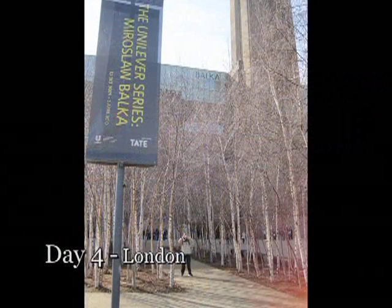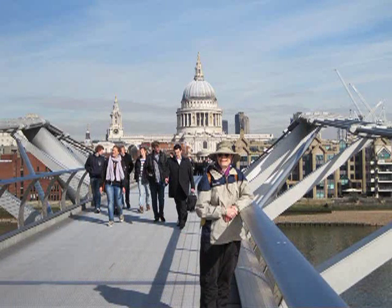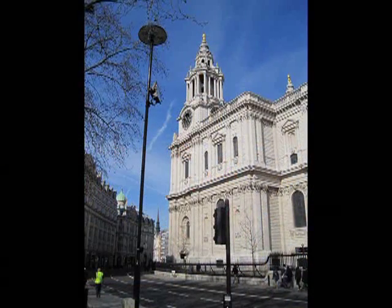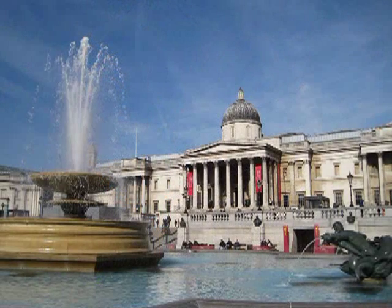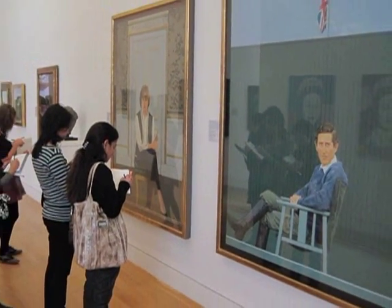We passed the Tate again, this time crossing the Thames on the Millennium Bridge. Back through Trafalgar Square, we find the National Portrait Gallery.